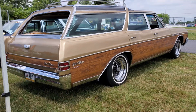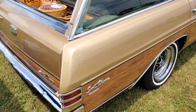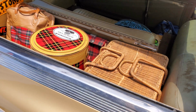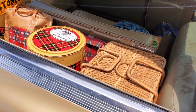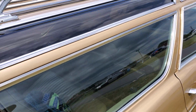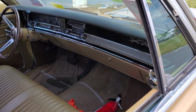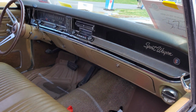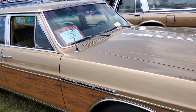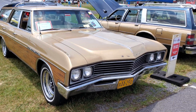Sport wagon. Appreciate you bringing it. Oh yeah. We got the rear facing seat. Man, that thing's cool. Look at that thing. 67 Sport Wagon. Buick. Never seen one. Skylark Sport Wagon.